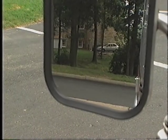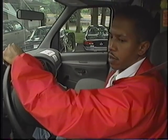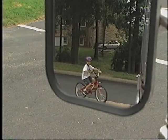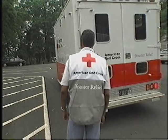See this? The driver can't see what's directly behind the vehicle. There are blind spots on the ERV. Once an object passes my side view mirror and goes behind the ERV, I cannot see it. If I don't see it, I could run over it. Whenever you back up, your partner should get out and spot you.